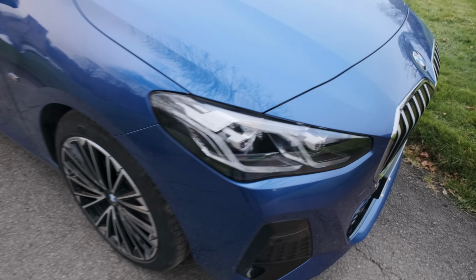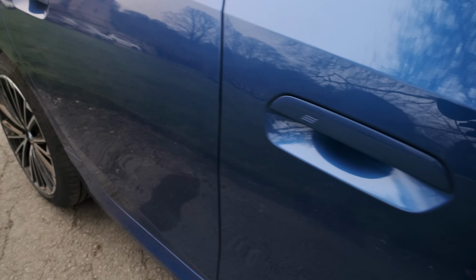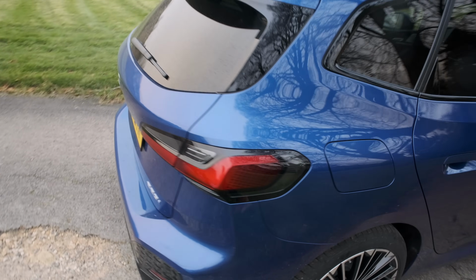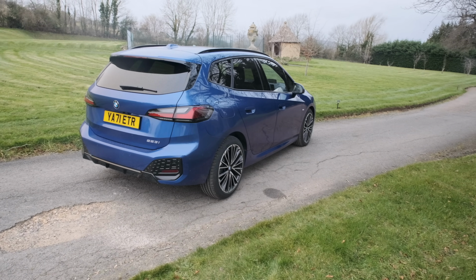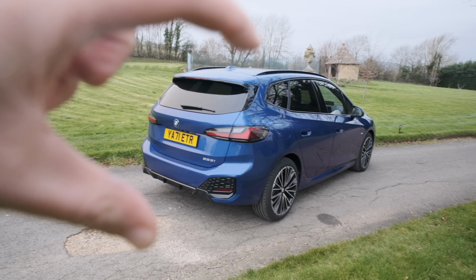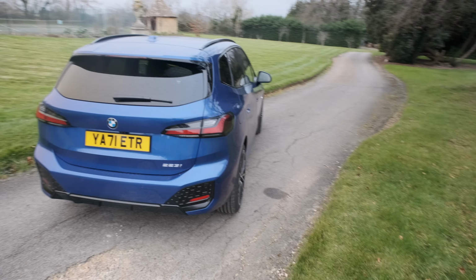You get LED headlights. Down the side, you've got these flush door handles, which are very similar to the ones on the 3 Series. And around the back, I think, is where it looks most different. It actually looks almost like a member of BMW's SUV family to me. It's a bit taller here, and it just looks, I don't know, a bit more SUV-like.